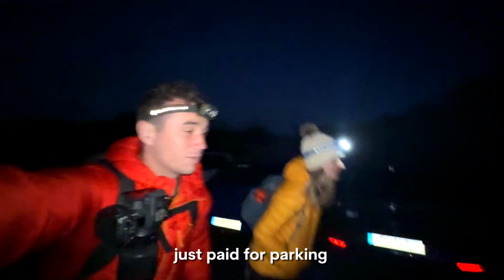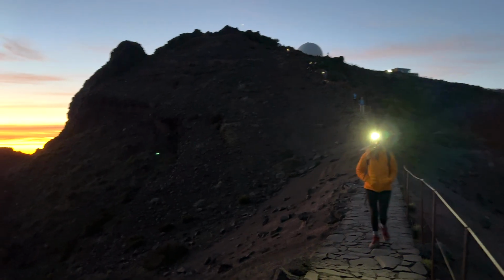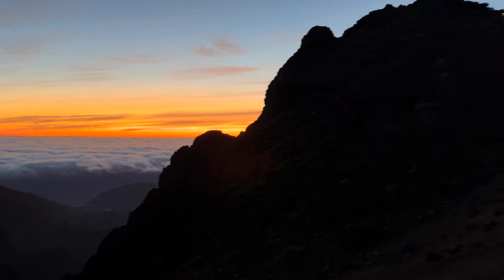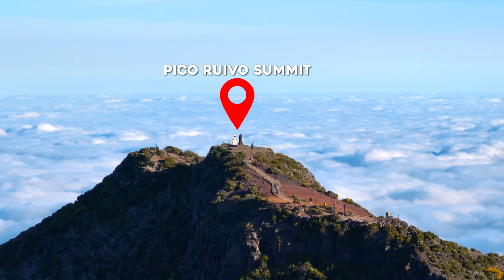All right, just paid for parking. Cruising up to the top. And hike about 20 minutes into the Stairway to Heaven viewpoint of this hike. But unfortunately, we were not able to get to Pico Ruivo. Apparently, you can still hike it on the backside, but you can't do it from Pico do Arieiro.